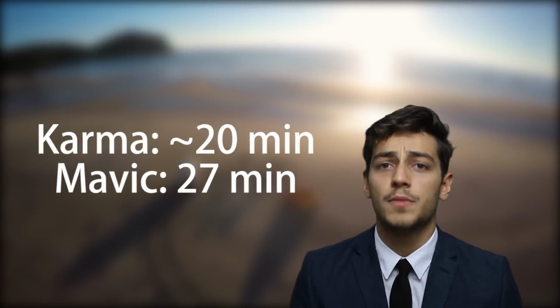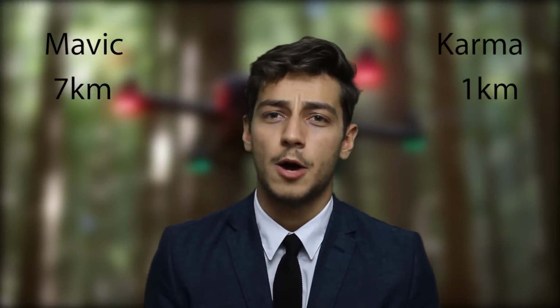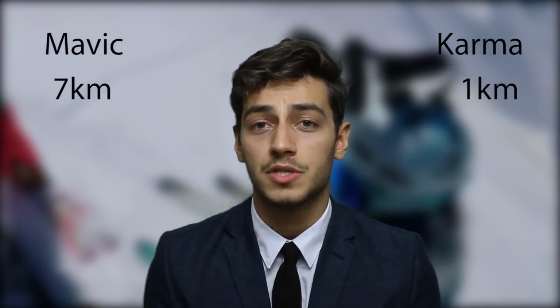As a big plus compared to the Karma, the DJI Mavic Pro has a bigger battery, which means longer battery life, up to 27 minutes. The Karma is set to go for a maximum of about 20 minutes. The Mavic can fly up to 7 kilometers, thanks to the OcuSync transmission, while the Karma flies for about 1 kilometer. That is not important in my perspective, as you probably won't ever need to go that far.